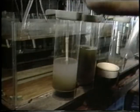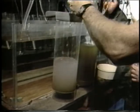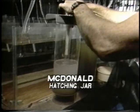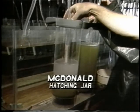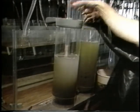The most common method of incubating the striped bass and white bass eggs is in a modified McDonald hatching jar. The jar has a tube within a tube design that permits water to circulate and keeps the eggs in motion. Air is allowed to escape without lifting the eggs out of the jar. One jar can hold 100,000 to 250,000 eggs.